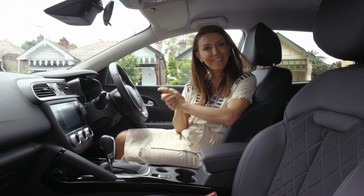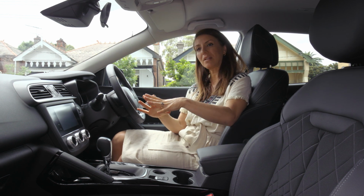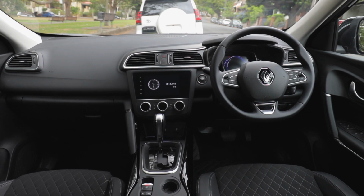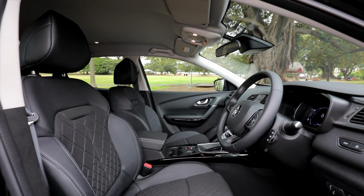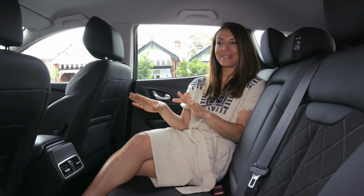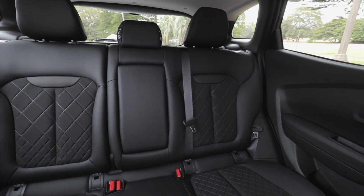And it's much bigger than you'd expect inside the Kadjar, with enough space up the front, enough leg and headroom, even for the taller members of my family. It's comparable to the Nissan Qashqai, and I didn't feel squashed at all. The kids had enough room in the back seat. They're age 6 and 8, so this was plenty of room for them.